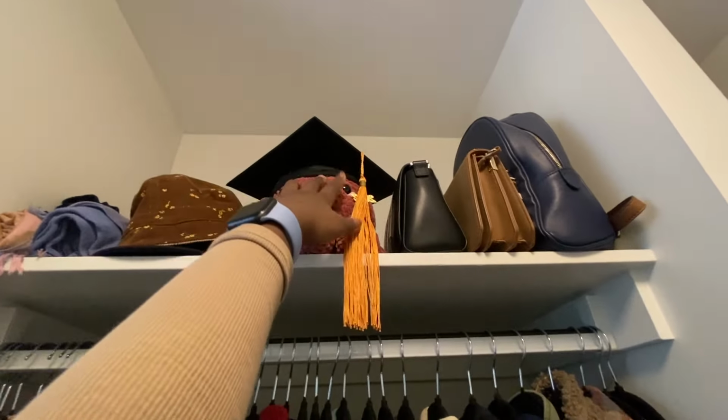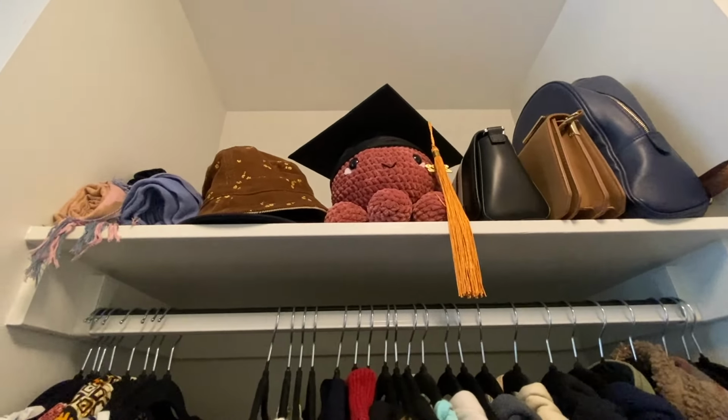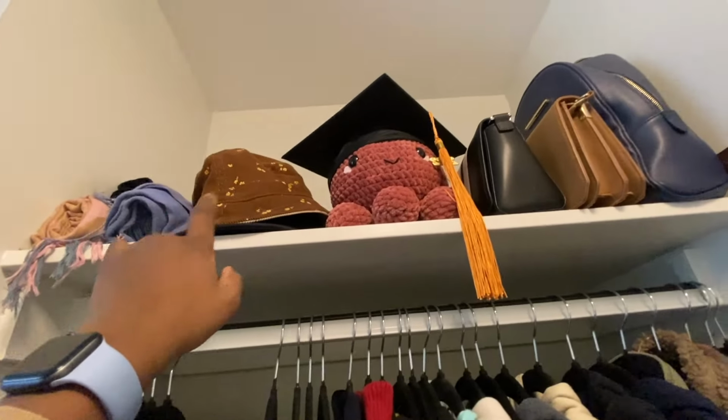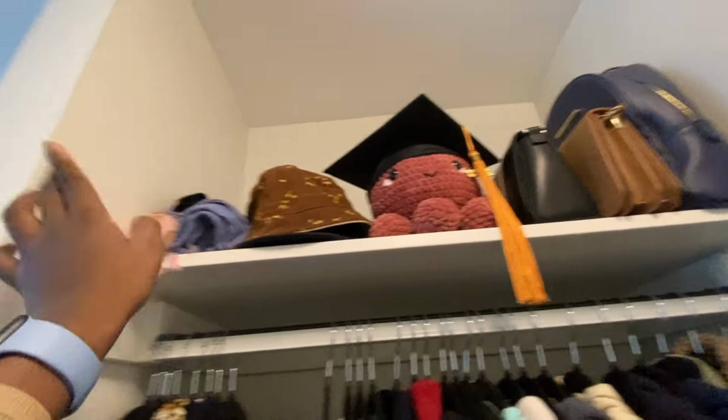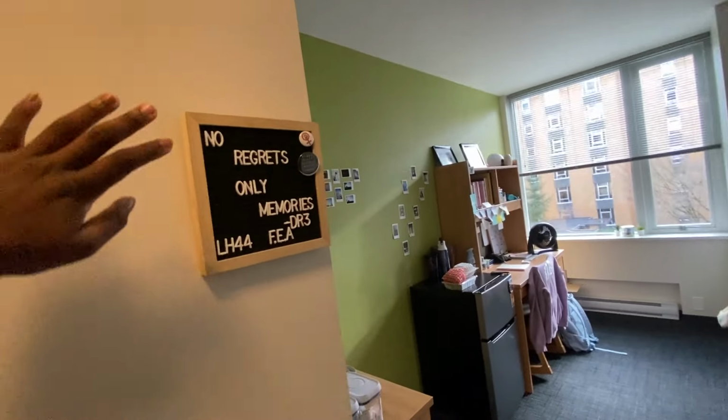And this is my high school graduation cap with my tassel. I feel like that's a cute little decorative element to it. And then this is just a bucket hat and a snapback and more scarves and stuff. Before we get into the main space, oh, I also have a sign over here.